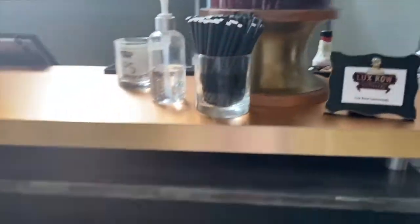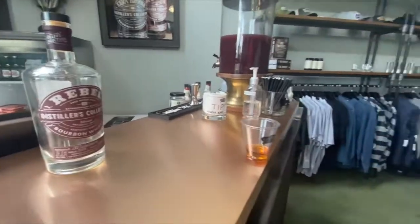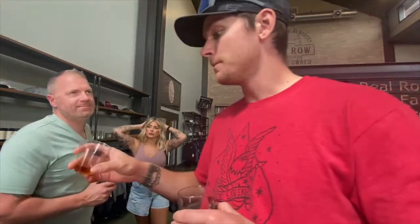We finally made it to Lux Row, and of course, the guys had to do some bourbon tasting. Maple syrup. That's what I get out of it. Maple syrup, but there's almost like a pine undertone. When you go back to the Lux Row quote here, I get honey right on the nose. It's a lot sweeter. I get a lot of oats. It's good. This is almost like syrupy pine. It's good.